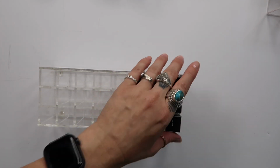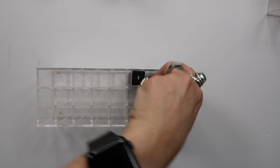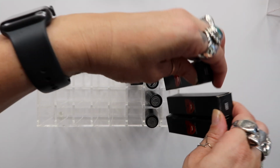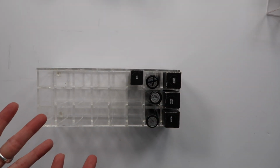I'll save these because this is more for sentimental purposes. These three were from the Rocky Horror collection back in the day. So I'm just saving them for sentimental purposes. I got rid of a lot.